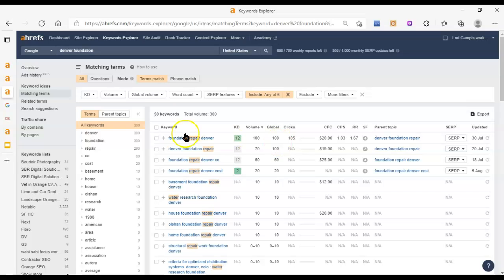So this keyword here, foundation repair Denver, was searched 100 times in the last month, and it has a keyword difficulty of 12. Now first I'll explain what KD is. KD stands for keyword difficulty, and it's on a scale from 0 to 100. How difficult does this tool Ahrefs think it will be to get to the first page of Google? Basically, how hard is the competition working at being there?